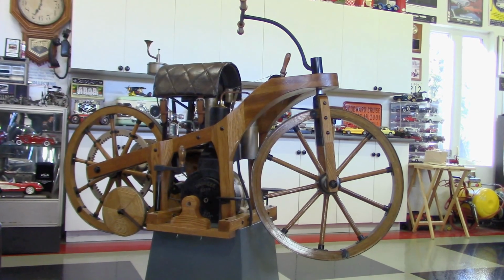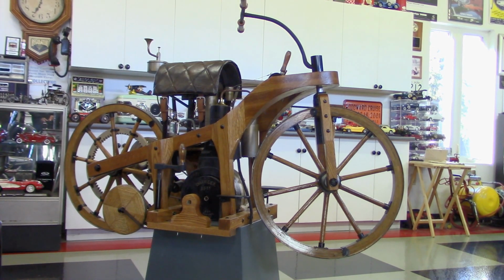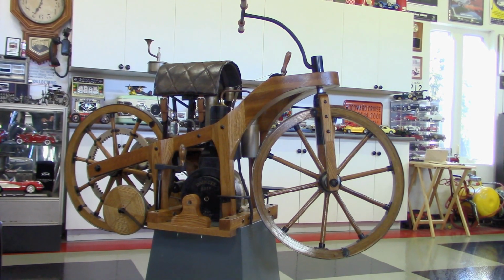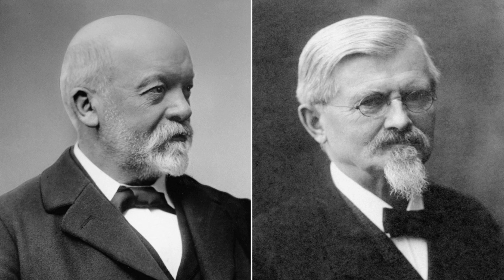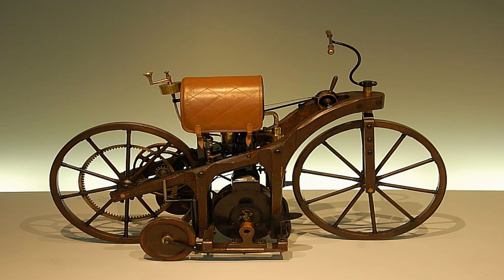This is the story of craftsmanship in recreating the world's first internal combustion engine vehicle. Back in 1885, the motorcycle was the invention of engineer and toolmaker Gottlieb Daimler. Daimler, along with associate Wilhelm Maybach, added an internal combustion engine to a bicycle, making it the world's first automobile of its kind. And yes, a motorcycle is considered an automobile.